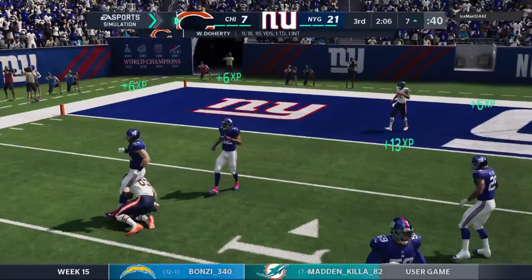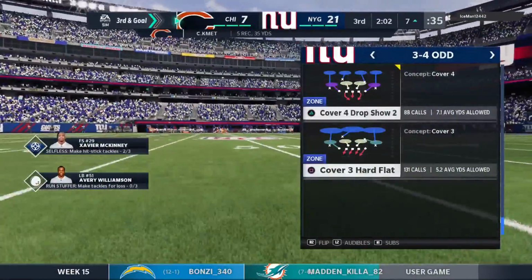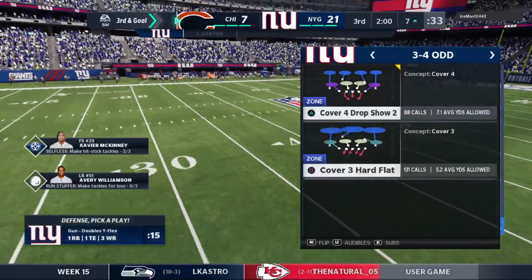That is caught at the 7-yard line. And here he'll get it down to the 7. Only able to pick up 2, and that leads us to 3rd and goal.